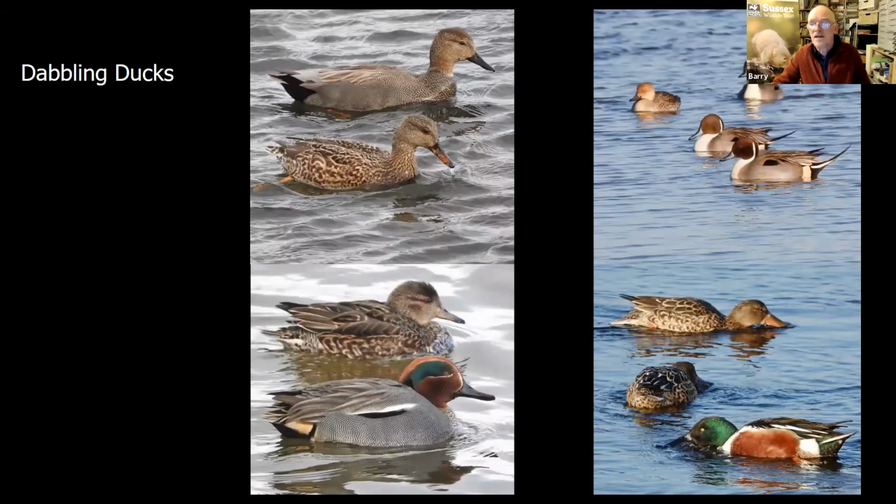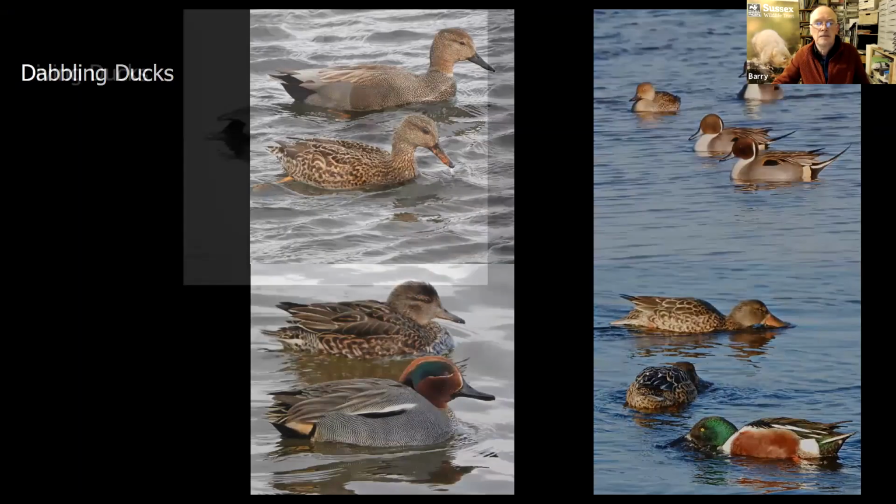So other dabbling ducks are gadwall and pintail and shoveler and the teal, and during the winter months they are looking their best. Most of them by now in January will have paired up. The male's dazzling plumage will have impressed the female, and they'll hang about together.